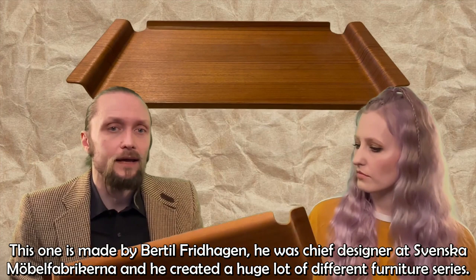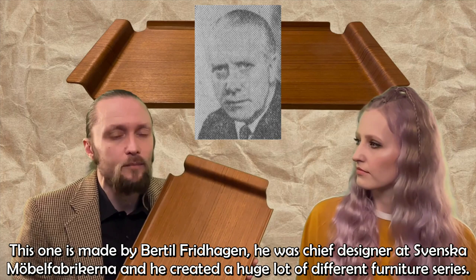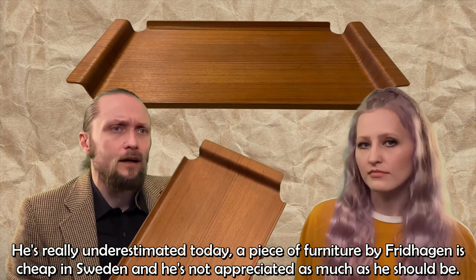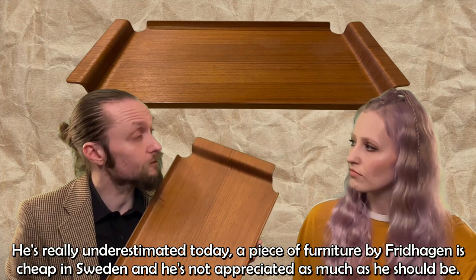Fridhagen was the chief designer at Svenska Möbelfabrikerna, and he created a huge lot of different furniture series. I mean, he's really underestimated today. A piece of furniture by Fridhagen is cheap in Sweden and it's not appreciated as much as it should be.